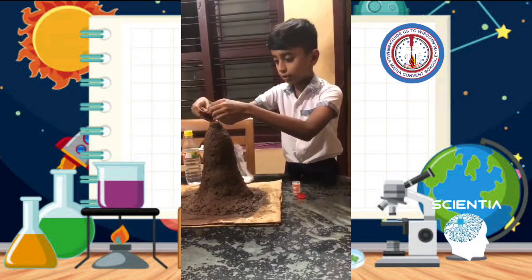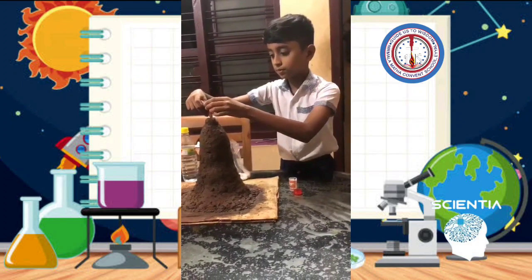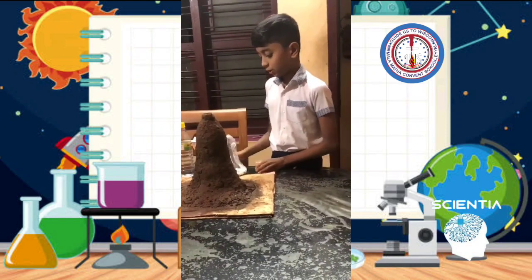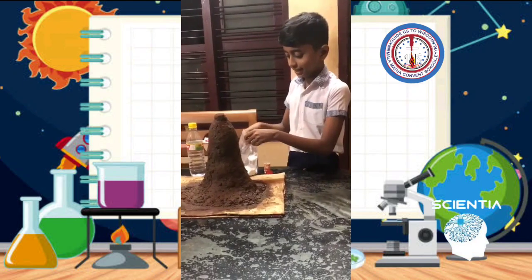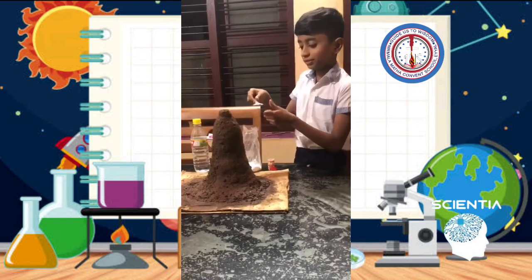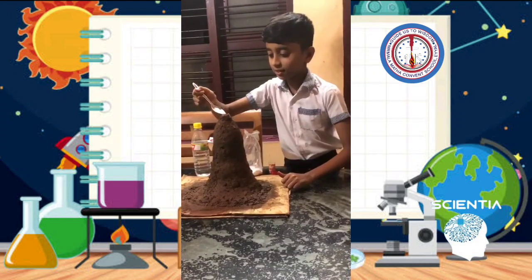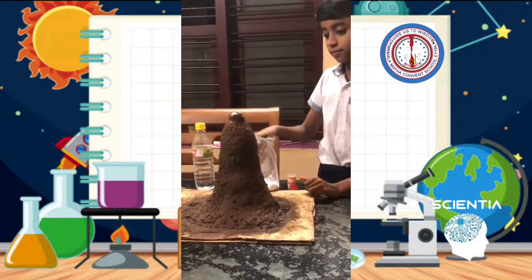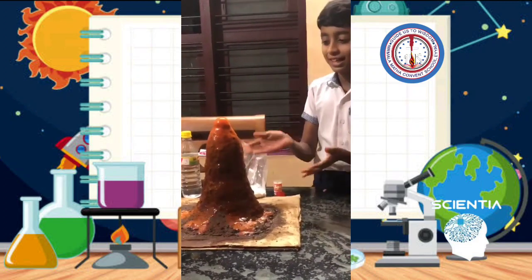So I am going to put some food coloring. So put it. So the last step is I am going to put some baking soda. So it will erupt. Yes guys, it has erupted.